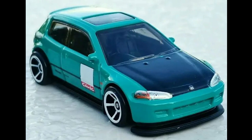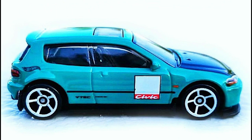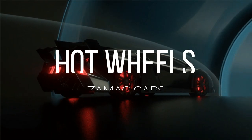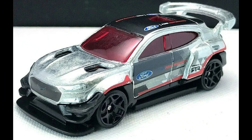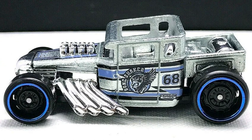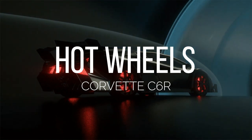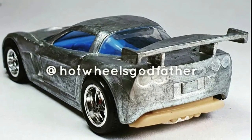Honda Civic EG from a new Honda Civic Basic series, and for the first time as a basic model. Two new Hot Wheels Zamac cars will soon be on Walmart stores, a Ford Mustang Mach-E and a Bone Shaker. A retooled Hot Wheels Corvette C6R, now with a metal wing, will soon be in the 2022 basic line. It is a pre-production piece and has the wrong wheels.